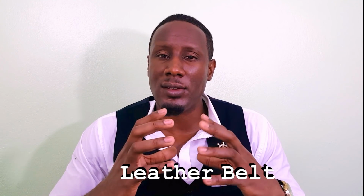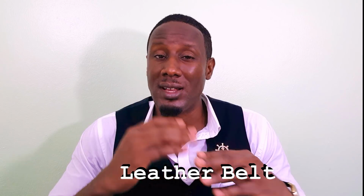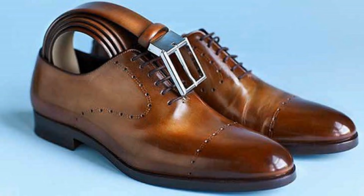Next up, we have the leather belt. Now when buying belts, it's best to try to get belts that match your shoes as closely as possible. You're not gonna always get them to match perfectly, but try to get them to match as closely as possible for that GQ look. Now, as for the belts, the best type of belts to get, in my opinion, are ones without the holes in them, and that would be slide belts.